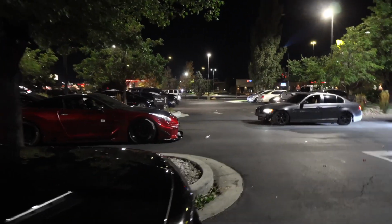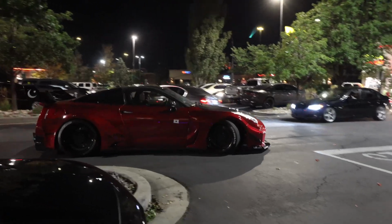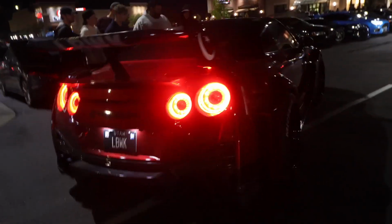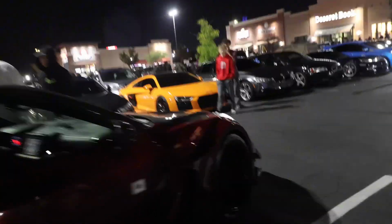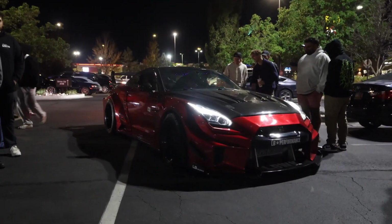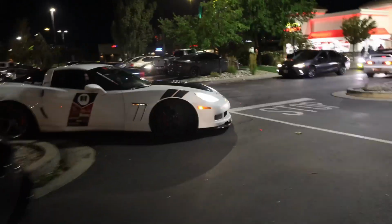You guys, check out the kit on this GTR. That is sick. Oh my gosh, that's a Liberty Walk GTR. No way. That is insane, guys. Oh, and it's bagged. What? That is insane. Liberty Walk body kit, and it's on bags. That's insane.